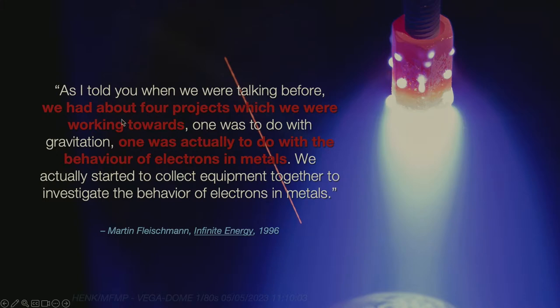As I told you when we were talking before, we had about four projects which we were working towards. One was to do with gravitation. One was actually to do with the behavior of electrons in metals. We actually started to collect equipment together to investigate the behavior of electrons in metals.